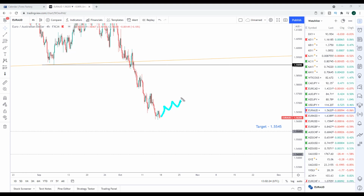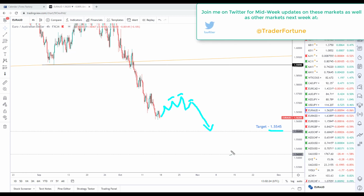And what I'm going to be looking for is this: the market starts to pull back, we make new highs in the 4 hours, and then we start to break down in that kind of head and shoulders pattern which we've been looking at. That's going to be the opportunity to start to look for bearish setups down to the next key area support to the downside, the target set at the 1.5545.